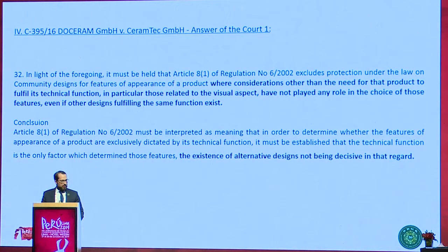And as you can see on the screen, the court sided with the aesthetic considerations test, saying that where considerations other than the need for the product to fulfill its technical function, in particular those related to visual aspects, have not played any role in the choice of those features, even if other designs fulfilling the same function exist. The last part says that, well, design alternatives do not matter. And this is kind of similar to the decisions in trademark law in the Philips-Remington case or the Lego case and now the Rubik's Cube case. So it seems that the Court of Justice tries to align similar ways to assess functionality in terms of designs and trademarks, which I believe might not be true or correct, but so far this is what we have to deal with.